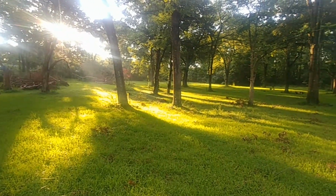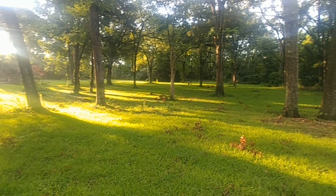Now, isn't this just a beautiful piece of property? Nice little lot here we're going to be detecting today. I've detected this spot before. It's been about a year. And the thing I like about this spot is you just never know exactly what you're going to find out here. There was a lot of Civil War activity in the area.